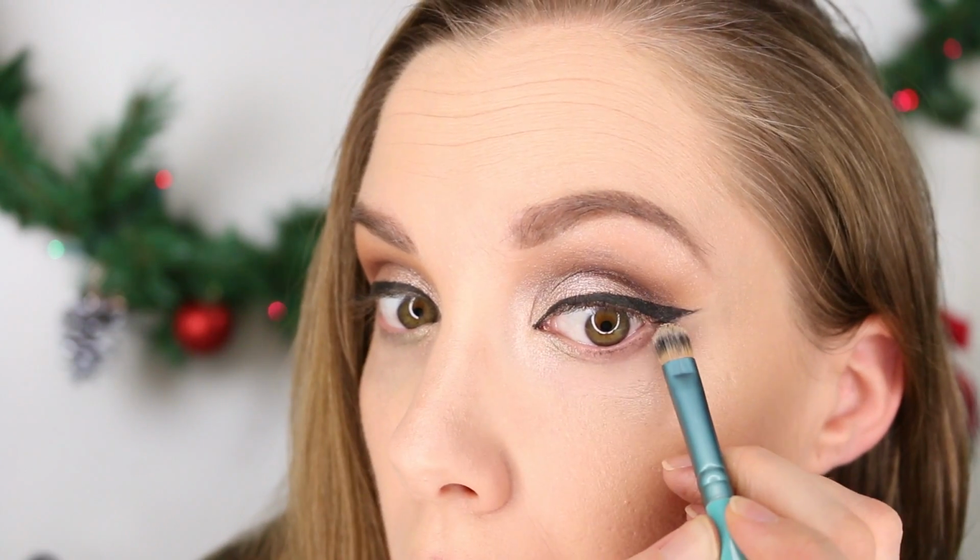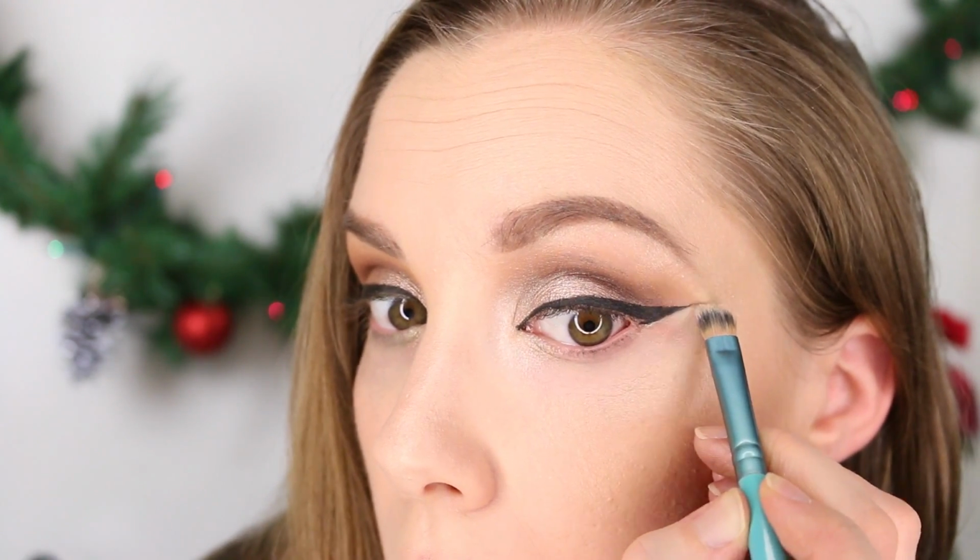So next I'm going to take my concealer, just any concealer that matches your skin, and I'm going to clean up the edges here and underneath my eyes as well, because I haven't done my under eye concealer yet. So for my under eyes, I'm going to cancel out any darkness that I have with this Laura Mercier Secret Concealer. This is the shade 1, and it's almost gone.